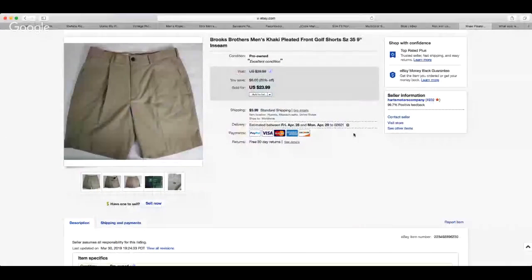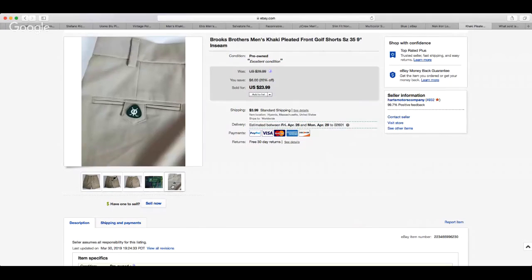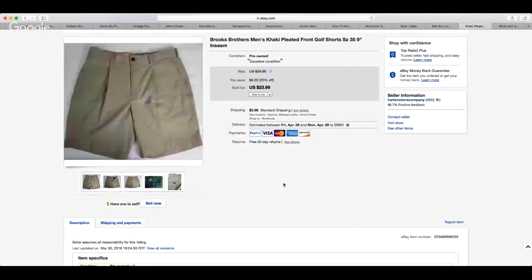So we'll start with the bottom and go all the way to the top. This is a pair of Brooks Brothers shorts. I actually sold another pair of shorts also. This is just regular Brooks Brothers shorts, nothing special. These are like the polyester golf ones. Got $23.99 plus $4 shipping, and I picked them up, I think, for $3.99 is what they ran.